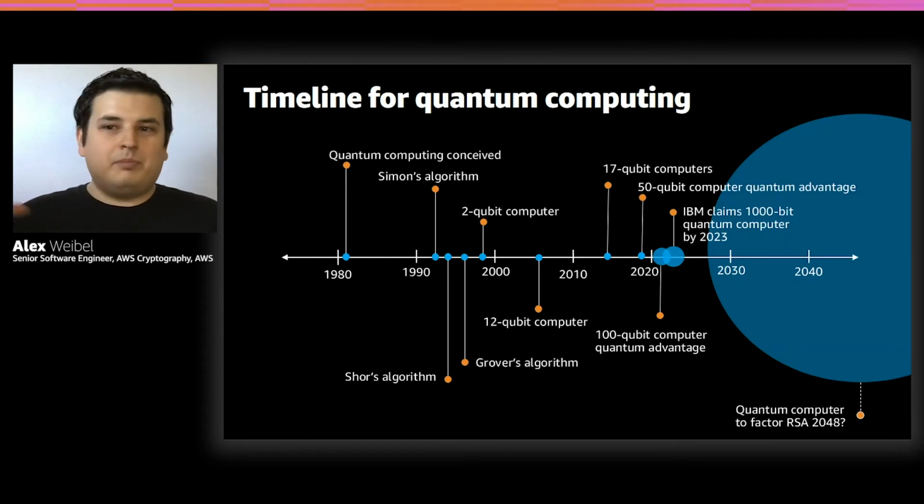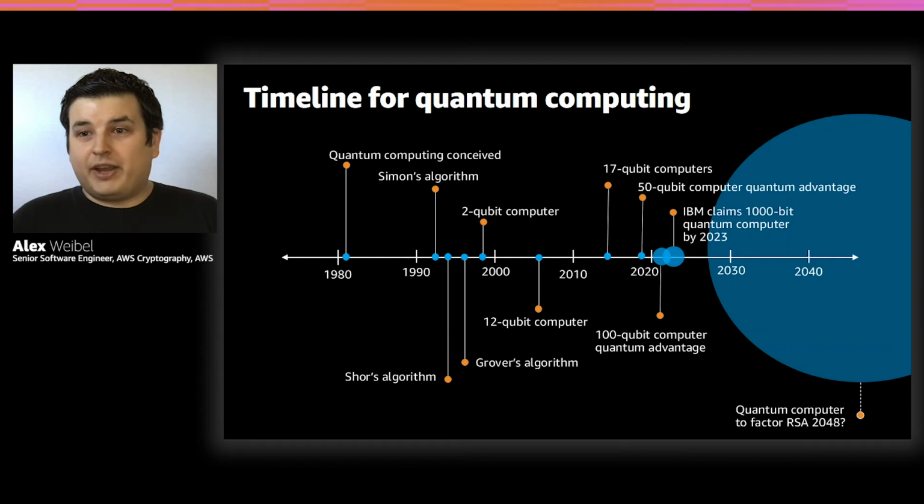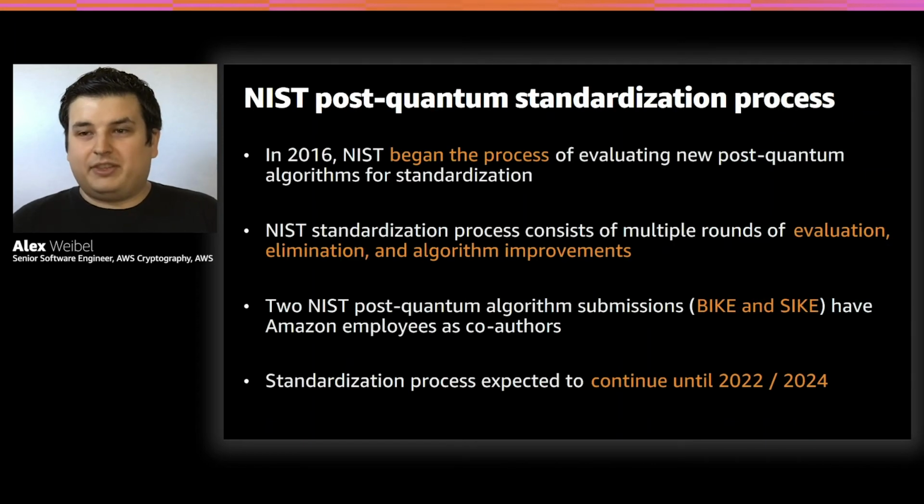I have a large bubble here, sort of a margin of error of where we expect quantum computers to be able to start breaking some of these algorithms that are actually being used today. But there's lots of varying estimates, and it's hard to be more specific than that.